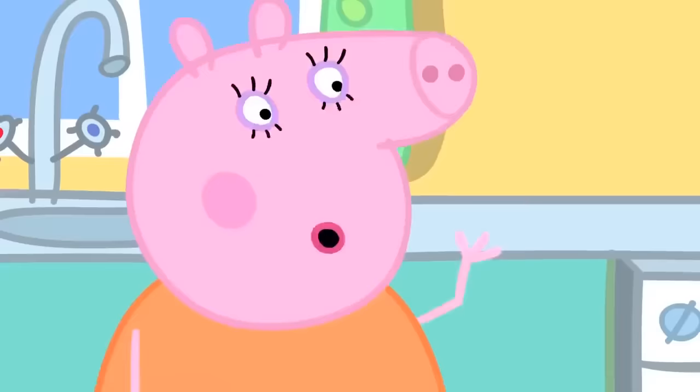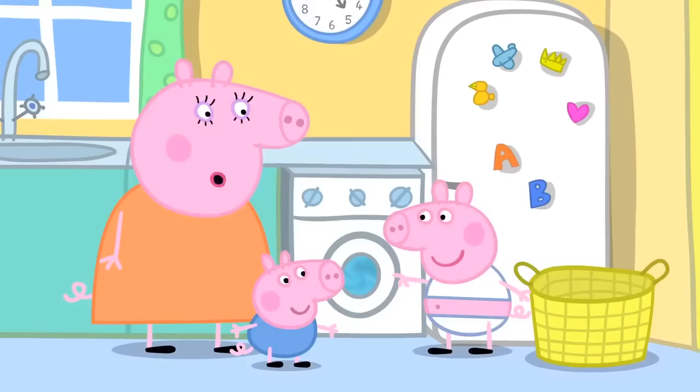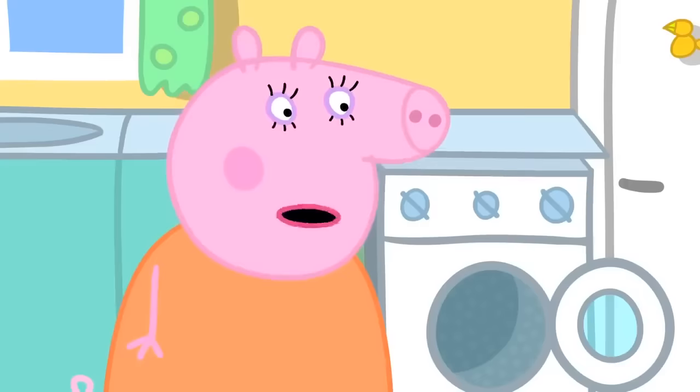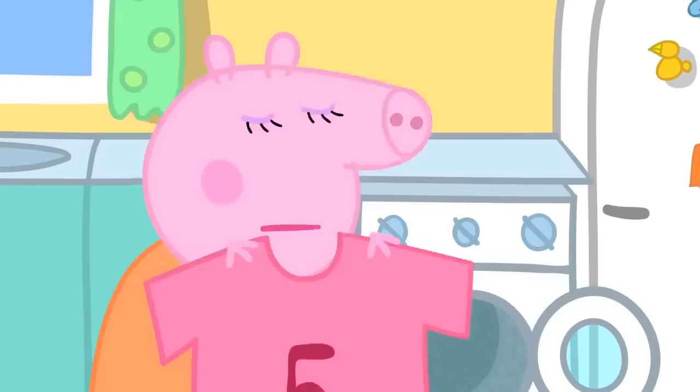Oh, Peppa, where's your dress? I'm washing it. What? Oh, no. Look, Mummy. My red dress is all nice and clean. Yes, Peppa. But look what it's done to everything else. Oh, dear. Peppa's red dress has made all the white clothes pink. Pink isn't a very good colour for a football shirt.